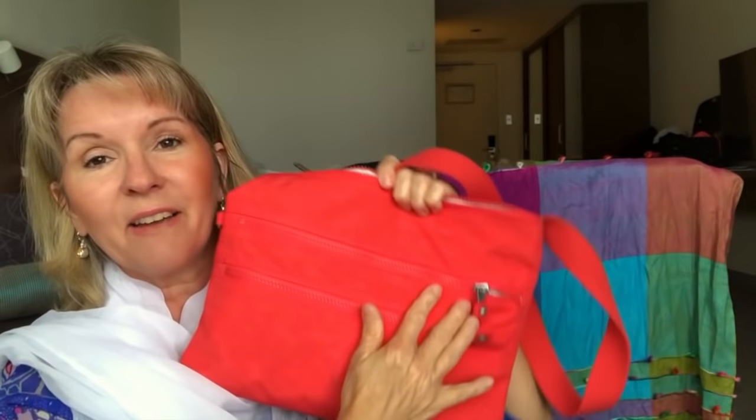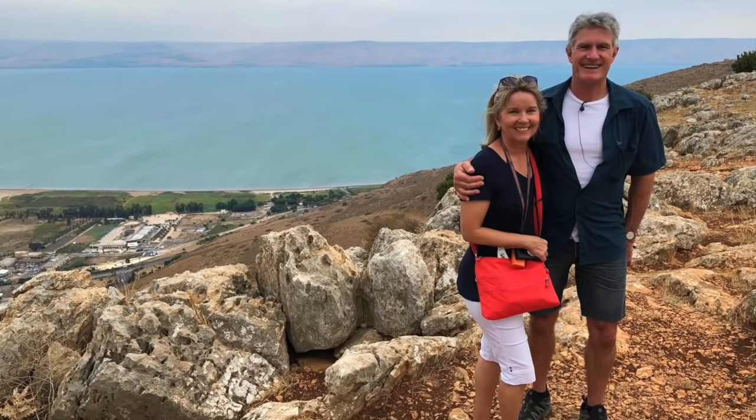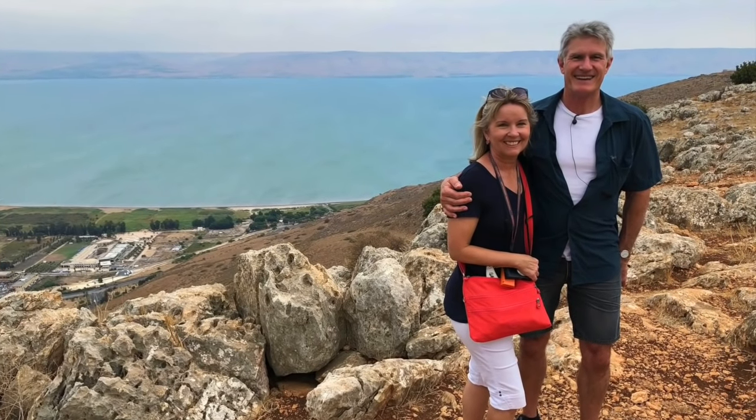Oh, the other thing that I brought this time was a crossbody bag, and I bought one with lots of zips. And I found using this much better than using a fanny pack or a bum pack like I had on my first trip, because I'd get all sweaty and I'd have this thing wrapped around my waist, whereas this one was much more comfortable with all the heat.